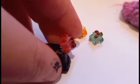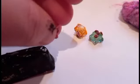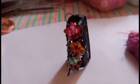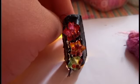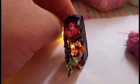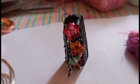The paint has dried. Now we're going to stitch on the stars that will be turned into traffic lights. So after stitching it on, I'm testing it. That's the red one, the yellow one, and the green one. Everything looks good.